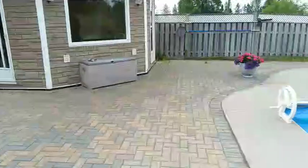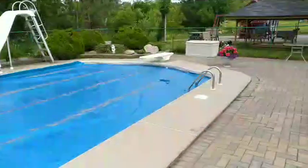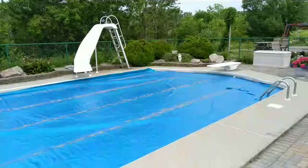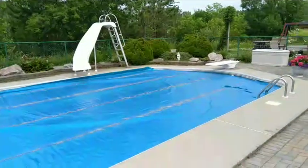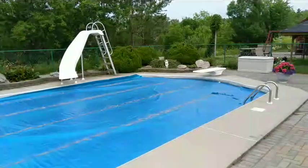So I'm going to sign off with this view here, one of my favorite views. You can see I haven't taken down the slide yet. That's another job I haven't done. So many things to do. That's what summer's all about.